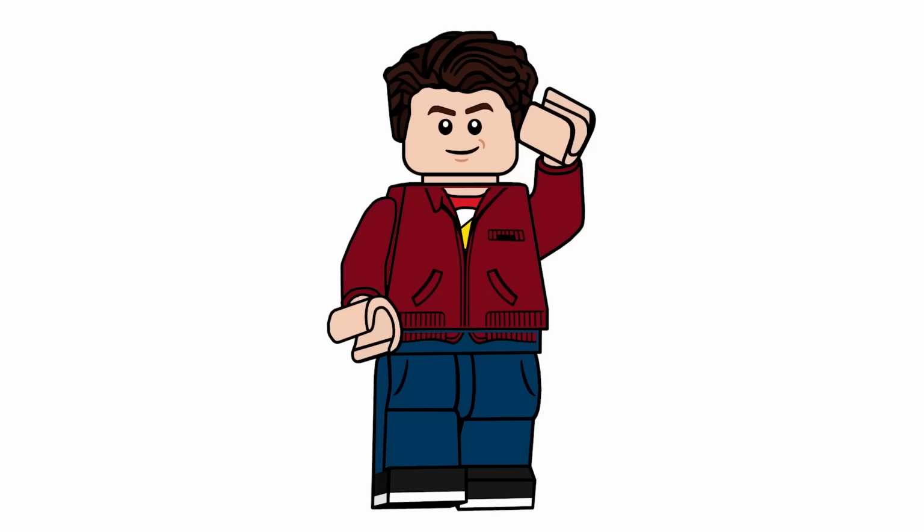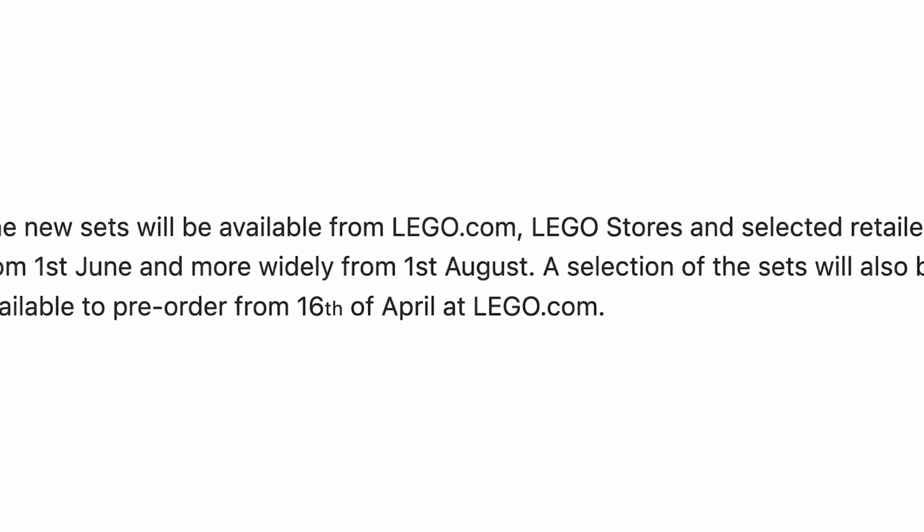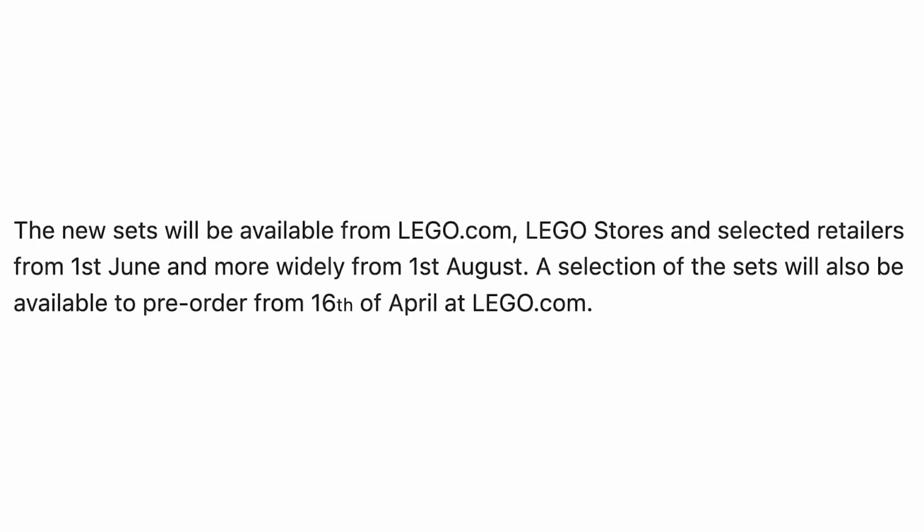But anyways, there's some stuff I've got to talk about at the top here that is a little bit confusing from the press kit that has been sent by LEGO. The new sets will be available from lego.com, LEGO stores, and select retailers from the 1st of June and more widely from the 1st of August. A selection of the sets will also be available for pre-order from the 16th of April on lego.com. Now, I'm assuming at the time when the embargo's up for this video, these sets should be posted as well for pre-order, so you can check them out there on lego.com. But what's confusing about this is the release date and the wording here.